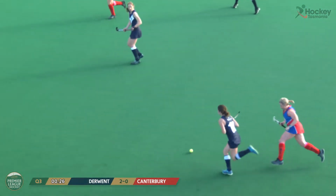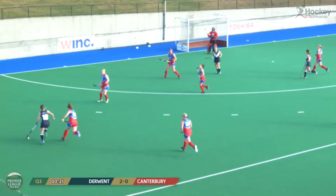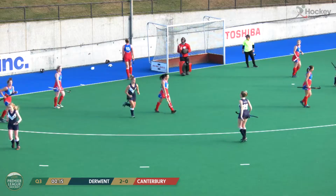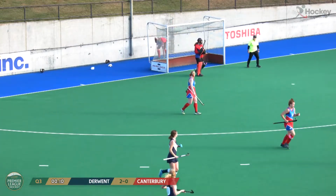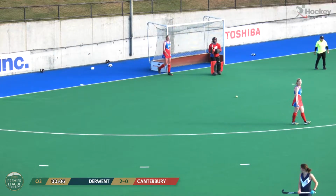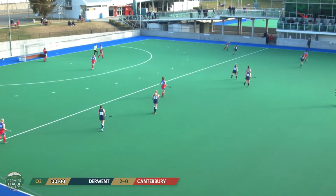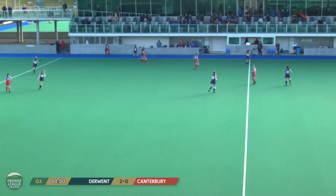Sophie Rockefeller twists and turns, and she's away down the left now. Past Dugan too, stuck on a reverse though, trying to cut it back inside. She's prevented from going any further. Just interesting that Sophie Rockefeller there was getting her head right up to have good scan. Probably needs to practice keeping down low on the ball and having a little look rather than popping up like a meerkat.